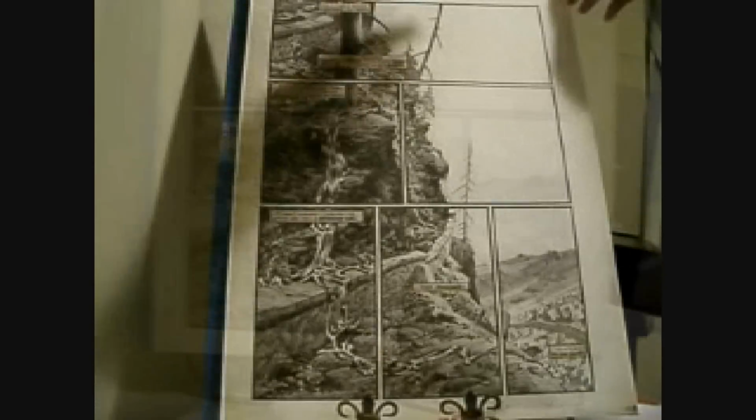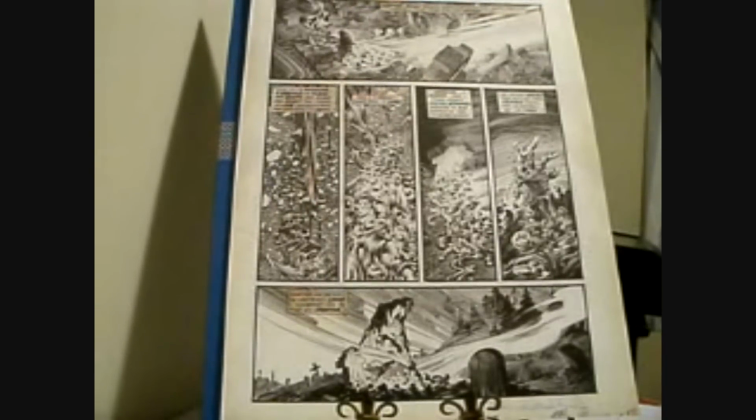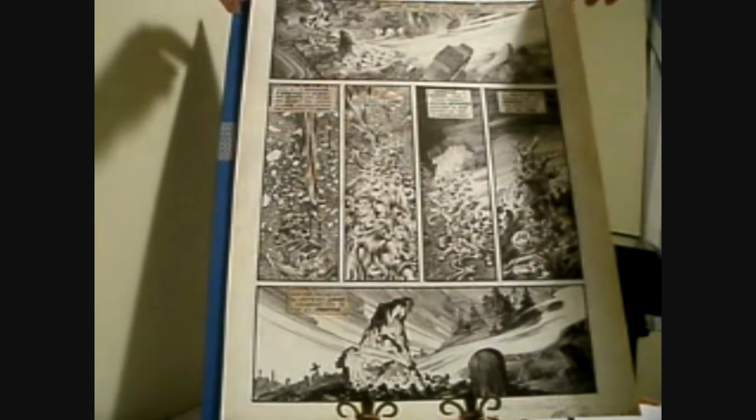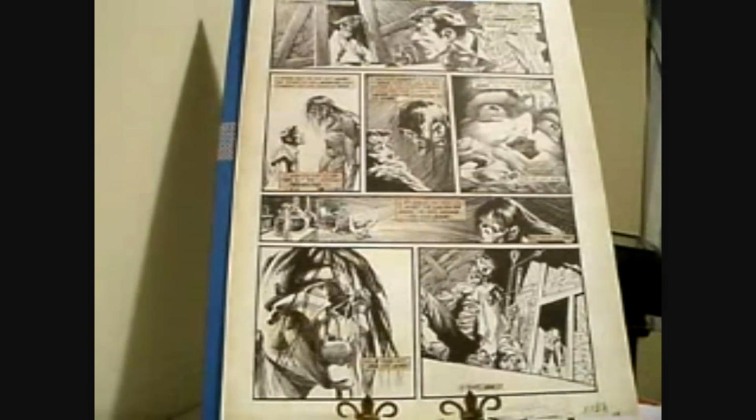I would recommend this to any Berni Wrightson fan to go out and see if they can get a copy. What I plan on doing with it is framing all 7 pages with poster frames, so nothing too expensive. If you want to go expensive, you can.